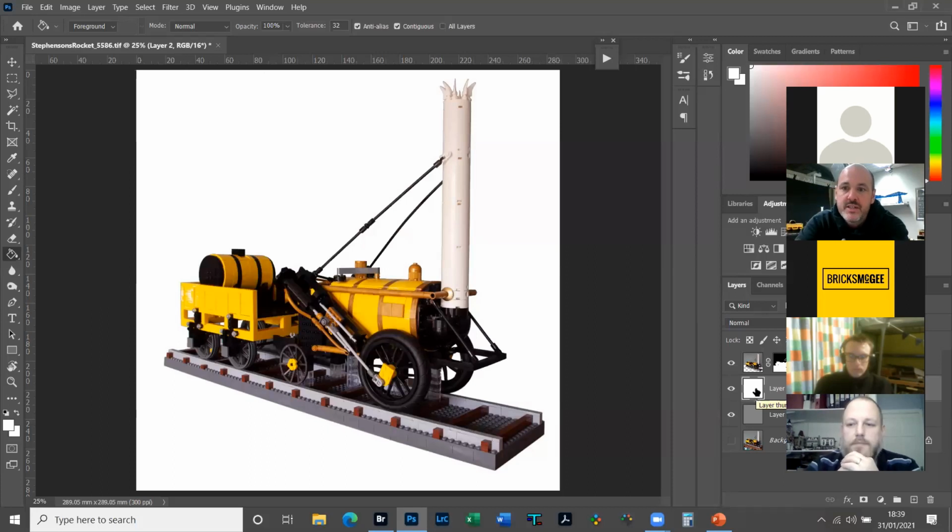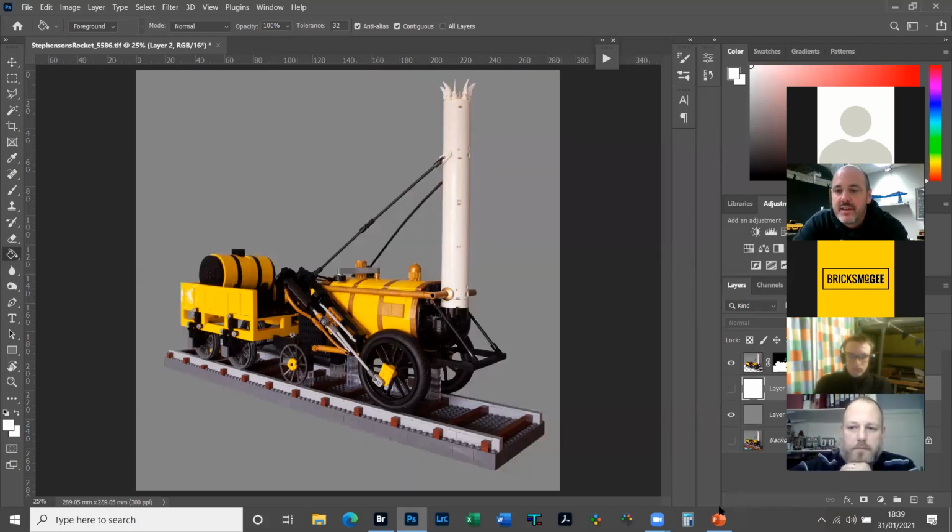So the top layer is now a cut out version of the rocket. Underneath that is a white layer. There's a grey layer underneath that, but it's irrelevant because you can't see it. But if I turn off the white layer, then you can see it.